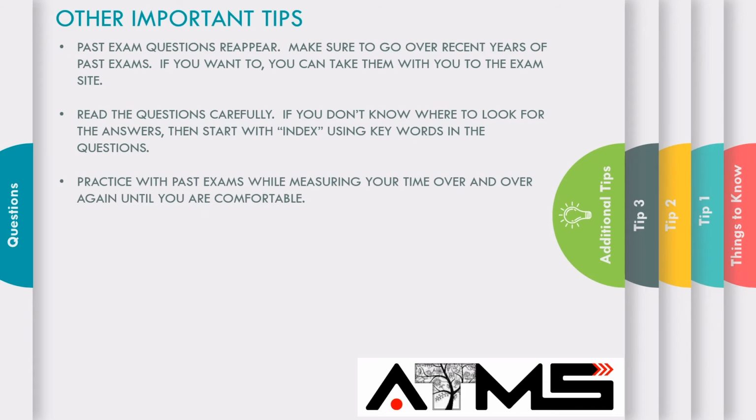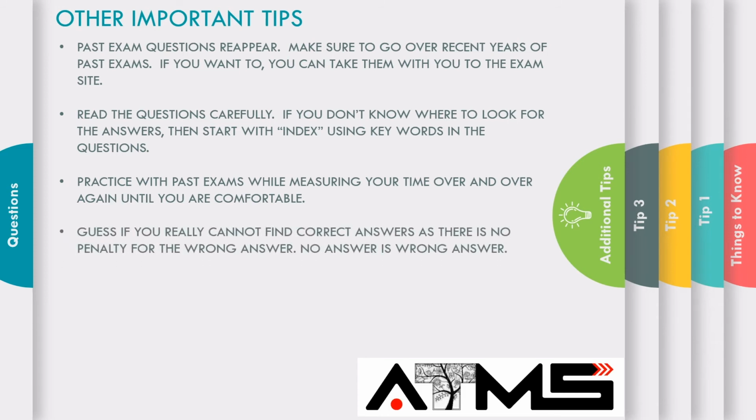Third, practice with past exams while measuring your time over and over again until you are comfortable. The point here is to measure your time because you are up against the clock. The last important tip is to guess the answer if you really cannot find the correct answer, as there is no penalty for a wrong answer. No answer is a wrong answer.